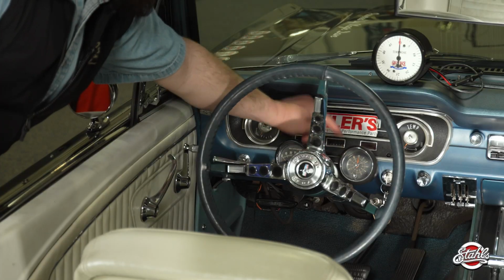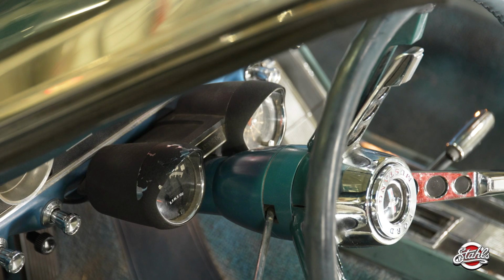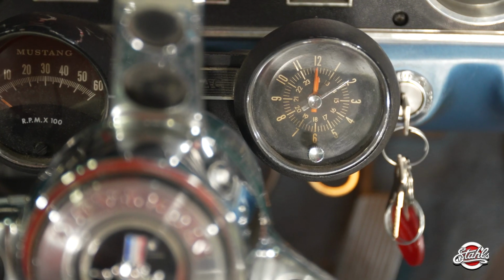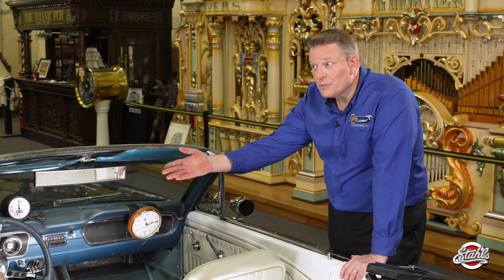Yeah, so Ford offered this accessory on a lot of their cars in this era. It has a tachometer and a clock, and they actually call it the rally pack. It was designed for giving you the accessories you would need to do this kind of rallying back in the day. That is a rather sizable rear view mirror. What's the purpose for that?